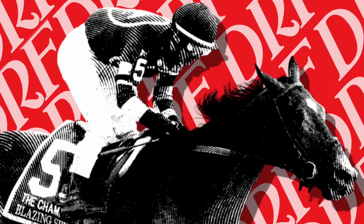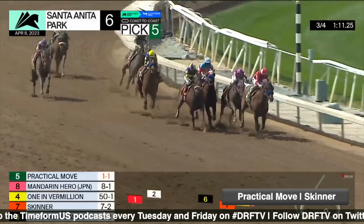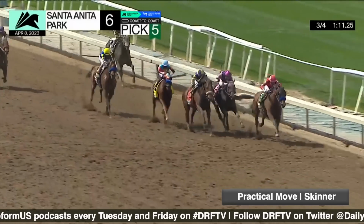Let's discuss a couple of the California-based contenders, the number 9 Skinner and the number 10 Practical Move, and we'll take a look at them competing last time out in the Santa Anita Derby. And Practical Move got his usual good trip in this race. He's the kind of horse that tends to make his own good trips, possessing that tactical speed and able to make that far turn move.